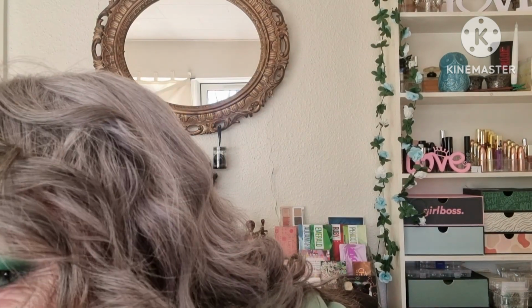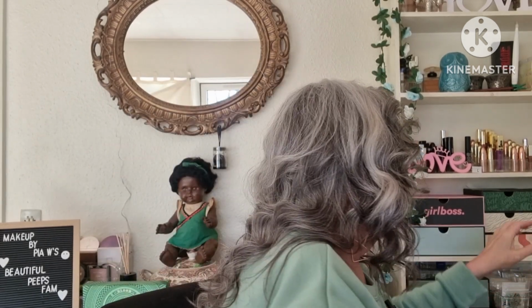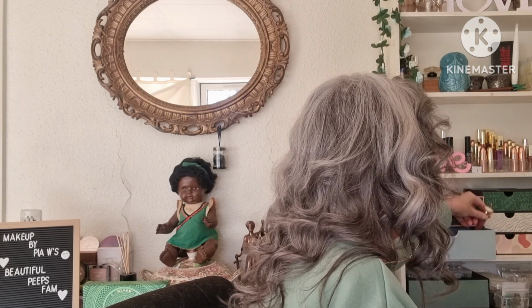This is my third time using it and it's breaking. That is not good. I've never had this happen to me before, so hang on. The blush. Taking this pink one.